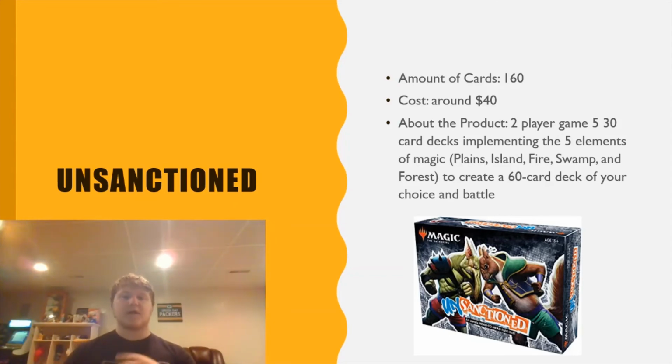So maybe if you and a buddy are trying to play a game, it's not like you don't understand Magic the Gathering, but you just want to try something new instead of a board game that you played a million times, and you want to play a card game, it could end up being this Magic the Gathering unsanctioned. It's a 2-player game. It has 5 30-card decks. Because of the 5 different colors, there's 5 30-card decks. So there's one for fire, one for forest, one for island, one for plains, and one for swamp.